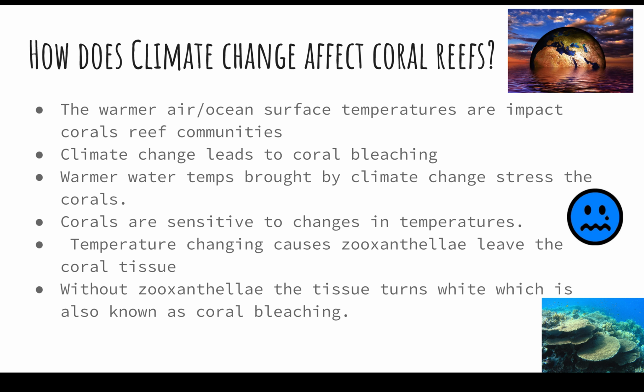How does climate change affect coral reefs? The warmer the air and ocean surface temperatures are, the more they impact the coral reef communities, which is really sad. Climate change leads to coral bleaching, like I said in the last slide. Warmer water temperatures brought by climate change stress the corals. The corals are sensitive to the change in temperatures, causing zooxanthellae to leave the coral tissue. Without that, the tissue turns white, which is also known as coral bleaching.